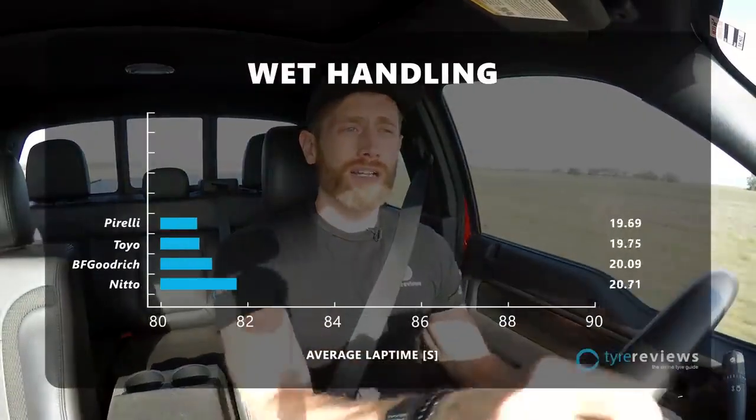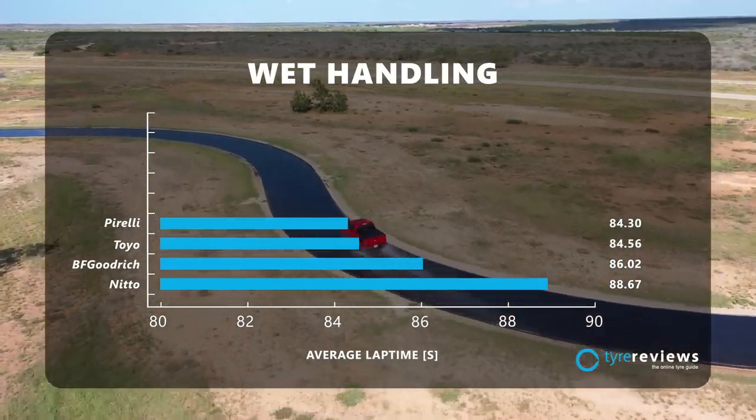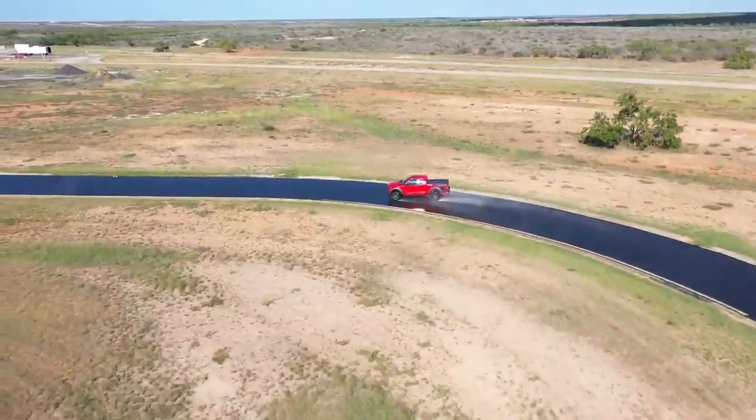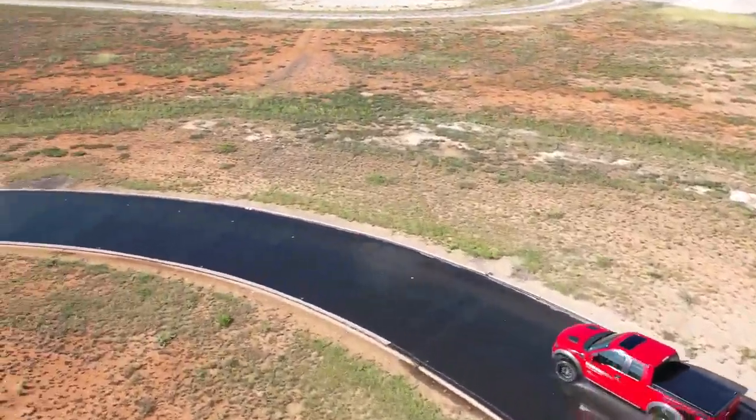The Toyo and Pirelli were next around the 84-second mark, and while they were very close in time, they were quite different in the way they delivered it. The Toyo was a confusing tyre, difficult to drive quickly due to very limited feedback, and when it was sliding, it took a long time to recover.